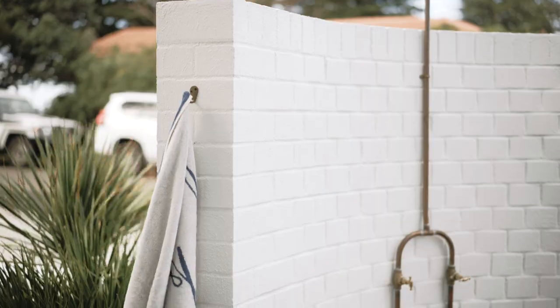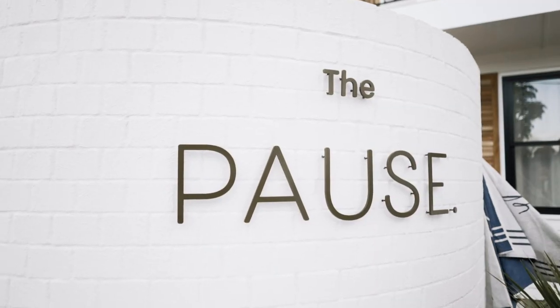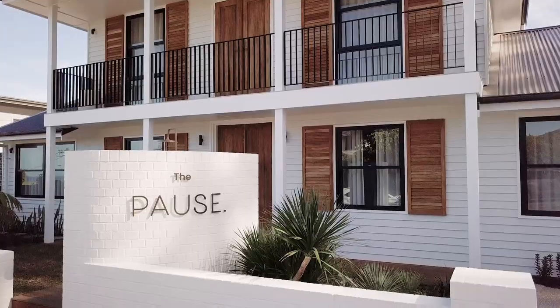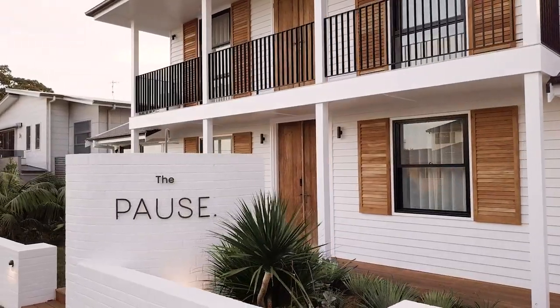And now when I look at that wall, it just softens the whole building. The facade is really big in height, so that curved wall brings it back down in scale. And honestly, to me, I think that really brought the facade together.